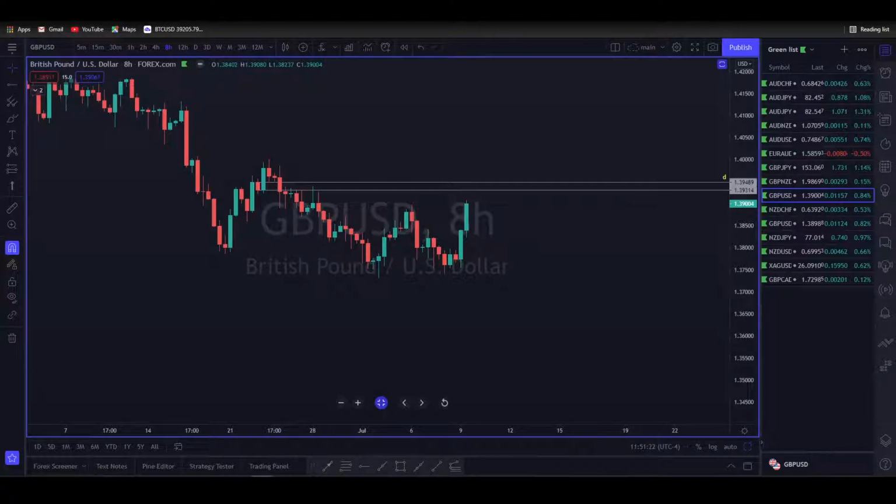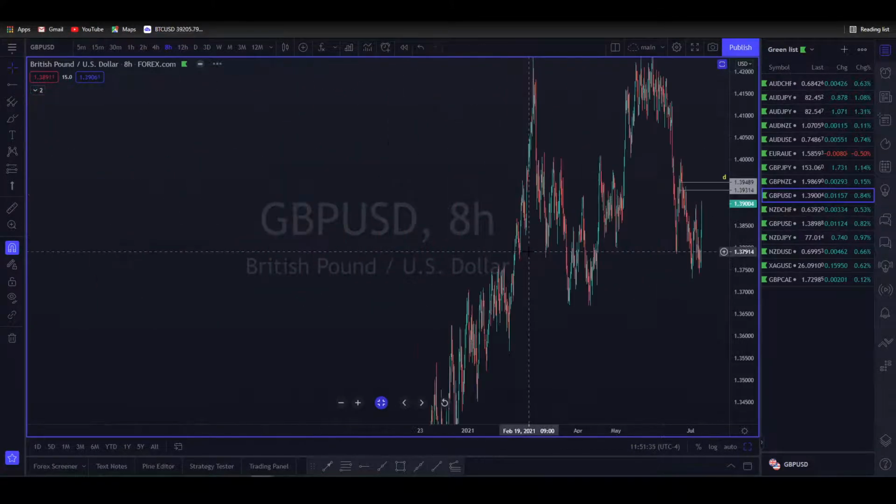On September 14th, 2012, the price of Aussie Yen retraced to the supply zone. Was this a short setup even if the RSI was above 50 on the daily? On September 14th, 2012.